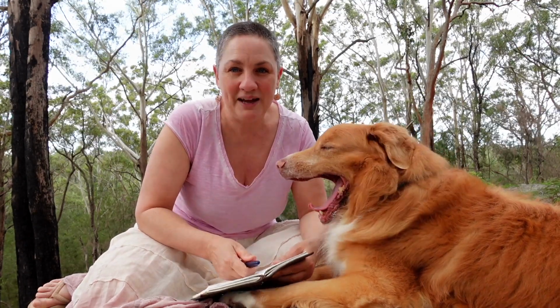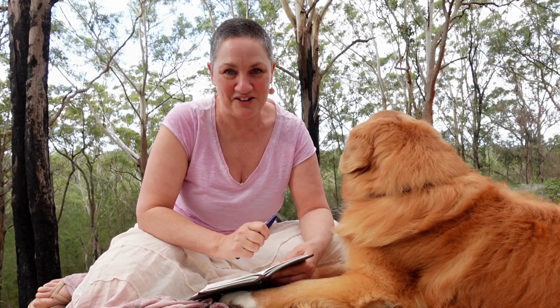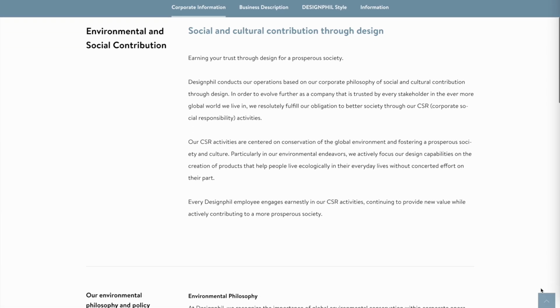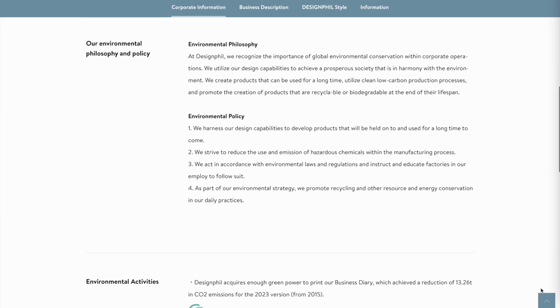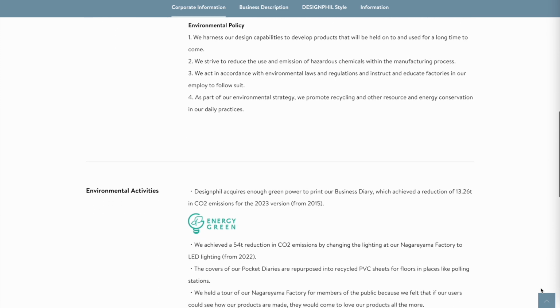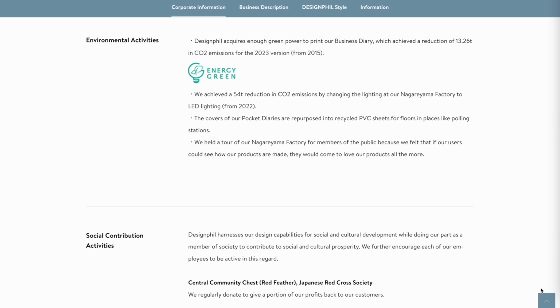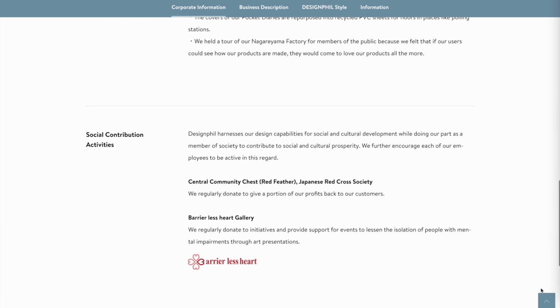As I explained earlier, Traveller's Company is a brand that is owned along with Midori by a company called Design Phil. There is no meaningful information on the individual brands' websites, but if you go to Design Phil, then they talk a bit more about the paper and the processes that they use. Design Phil provide a page detailing the contributions they are making towards environmental and social responsibility. Most significantly, they describe a shift to green power and LED lighting in their factories, but there are no direct actions in terms of reducing the impact of paper production in terms of forestry and chemical use.